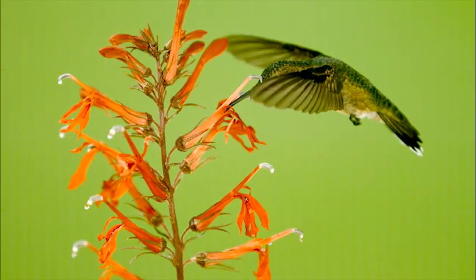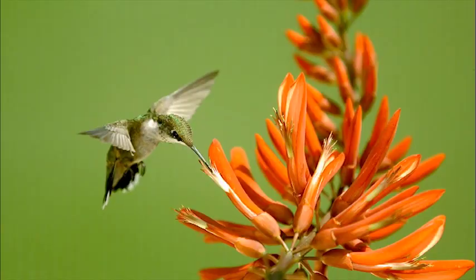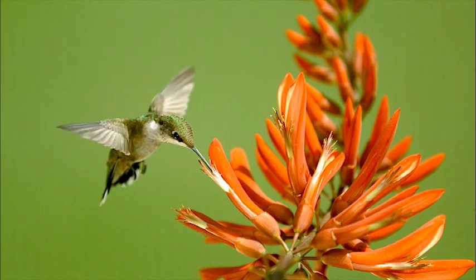Hovering is an art that is translated into the form of the plants that they feed on. These plants don't have landing platforms, so the birds have to hover to reach the nectar.